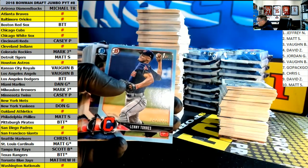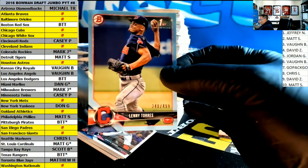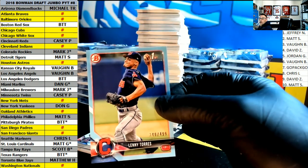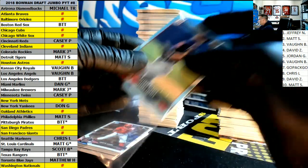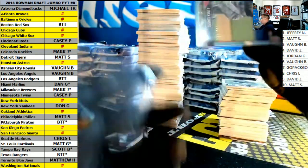Sky blue paper for the Indians. Lenny Torres, 340 out of 499. Cleveland serial number in this one. Crazy. It's going out to the 10 spot. The 10 hole is going out to Matt Slip.